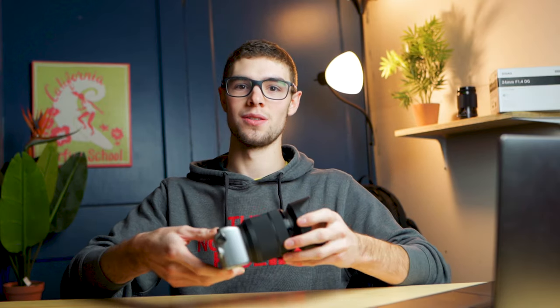And that is the full flipping screen. So the screen flips all the way forward like this. So you can vlog with it, you can see yourself if you're recording a YouTube video or taking selfies or anything like that. And obviously it still tilts down and everything else that the Sony NEX-5N did, but now it just has the extra feature of flipping all the way forward like that.